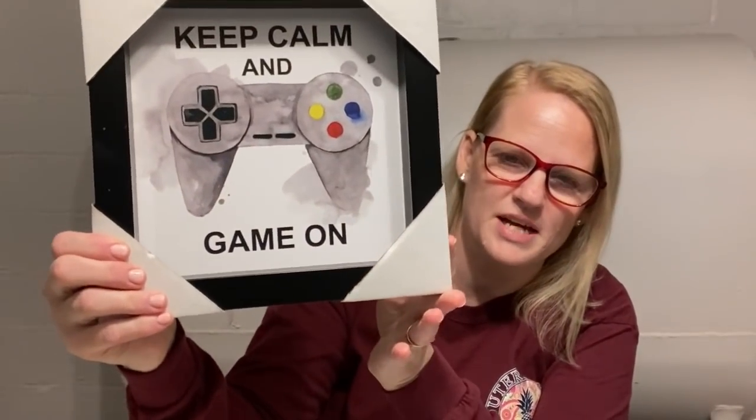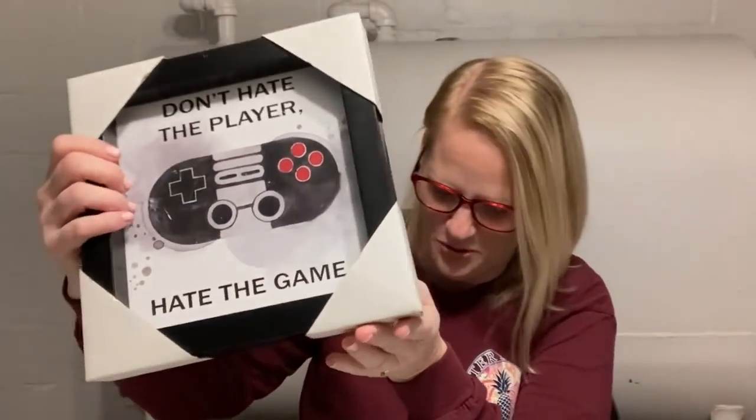So this one is Keep Calm and Game On. Of course, he had to tell me which controller they were and all that. But there's that one. They all are the same black frames. This one says, don't hate the player, hate the game, with a Nintendo controller. And then gaming mode activated with an old joystick.